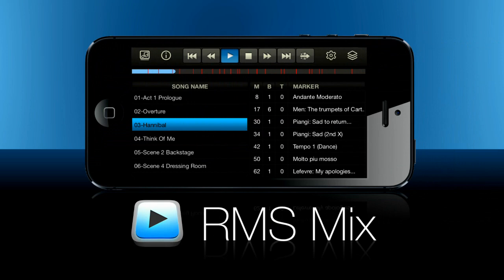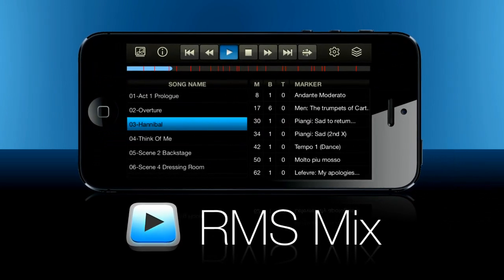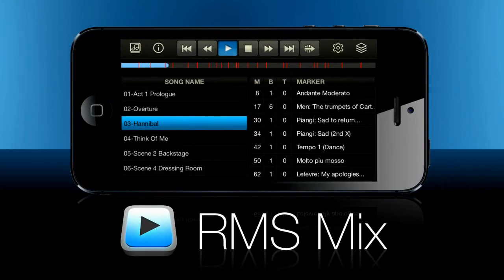Okay, so they just posted the cast listing for Phantom of the Opera, and you're playing the Phantom. How exciting! How terrifying. So many songs, so little time. Well, lucky for you, a futuristic rehearsal tool called RMS Mix can live right in your pocket.